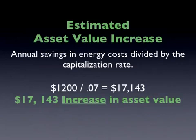Here's the one that's really key. If you look at the estimated asset value increase, it's the annual savings in energy costs divided by the capitalization rate. So you take the $1,200 in savings from the upgrades, you divide that by 7%, and you see your increase in asset value goes to $17,143. Now this is on a property that's worth $150,000. So you can imagine what that number is if it's a property that's worth more than that. So it's $17,000 that you didn't have before you did these energy efficiency upgrades. So that's another way to figure out this specific formula of estimated asset value increase.